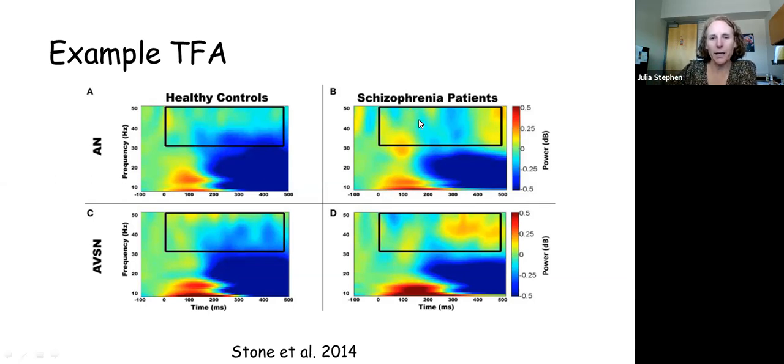We were looking at gamma oscillations in particular, which is this 30 to 50 hertz range, and looking to see if there were differences between our healthy controls and our patients with schizophrenia. I'm not going to go into any more details about this study today, but it is important to appreciate that these different frequency bands seem to have different functions in the brain. I just wanted to introduce the general idea of what a time frequency map looks like.